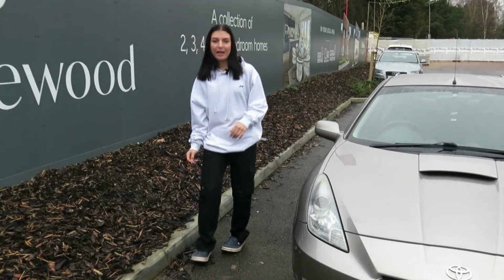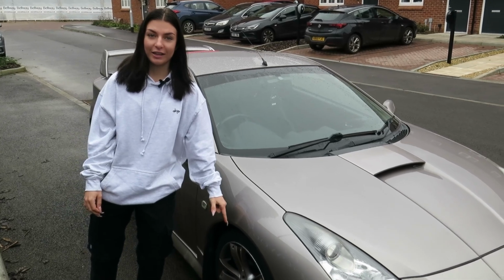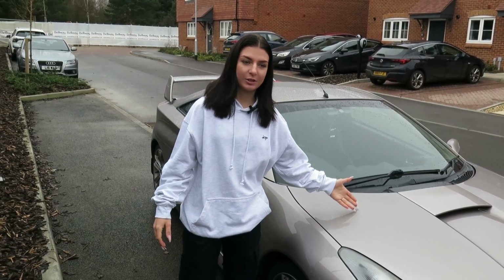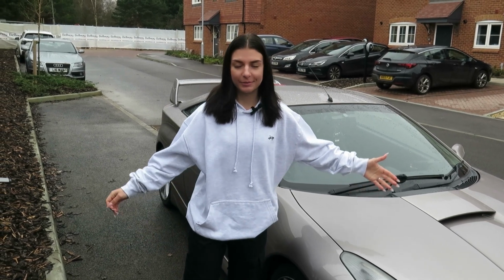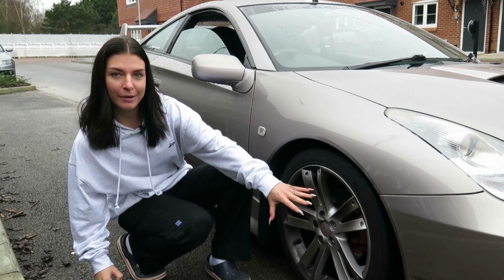Coming around this side, we have these stunning 19-inch alloys. Ignore the fact that they are dirty as anything. I literally did clean the car not even that long ago. This is my daily, so I drive it every day to work and back, so it's got dirty quick. Stunning 19-inch alloys that are supposed to be silver, but they're kind of black at the moment.